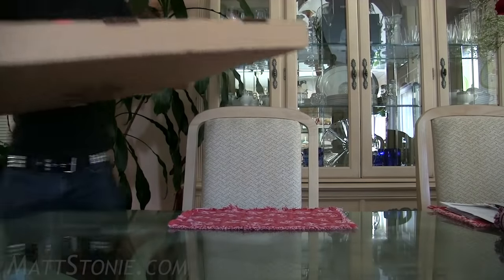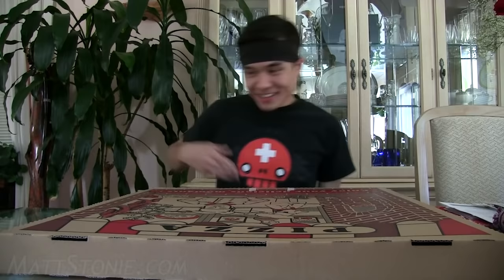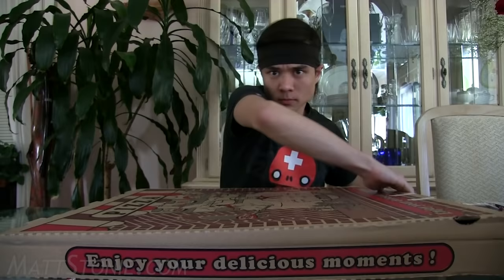God, I don't even know if this can fit in the frame. Let's see what happens. Is it big enough? It takes up the whole table. Yeah, it covers the entire freaking table. Damn. That's all you can see, just the pizza box and me. Enjoy your delicious moments.